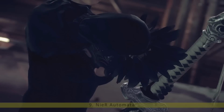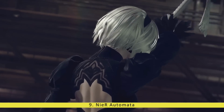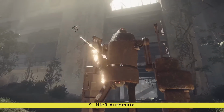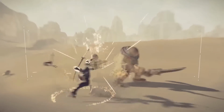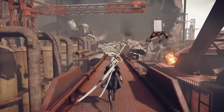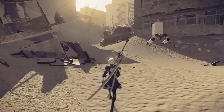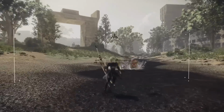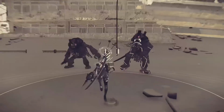Number 9, Nier Automata. This is one of those games that's really going to introduce you to just how impressive the Steam Deck is. This is a great looking game, and out of the box without any kind of tinkering, I was getting pretty impressive results. For the most part, it was running at 60 frames per second with an occasional dip during busier scenes, but you can always lower its frame rate to 40 or 45, and it does run pretty well.